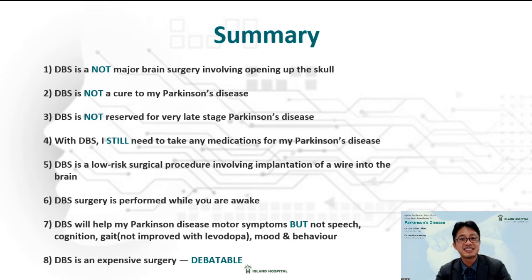I'd just like to summarize all my 8 statements here, and the first one was that DBS is not a major brain surgery involving opening up the skull. It's a stereotactic functional neurosurgery where we implant 1 wire on each side of the brain, connected to a small battery, and the current goes through into the brain. So that will help the symptoms of Parkinson's.